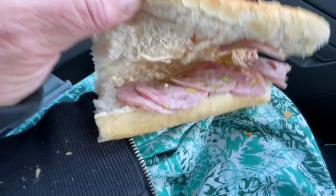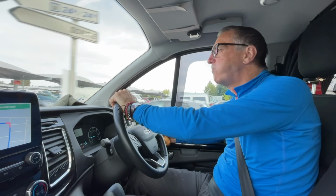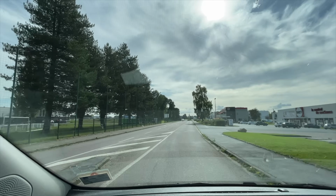We decided to make a baguette on the go because it's already 1:30 and we've still got like 2.5, 3 hours drive. That's fair. It's actually got sausage with pistachios in. It's really nice. Well, we've got an important night tonight. Oh yeah, we've got a very important night tonight.